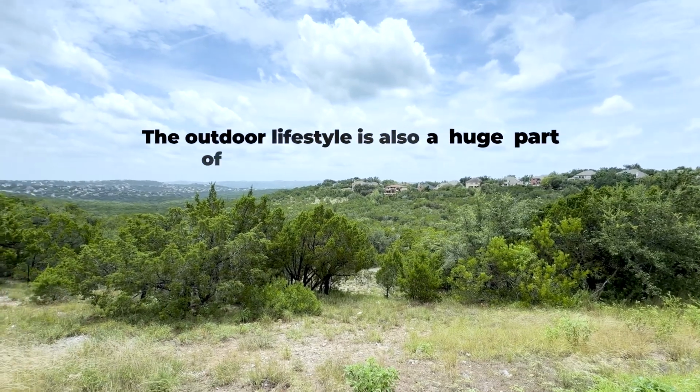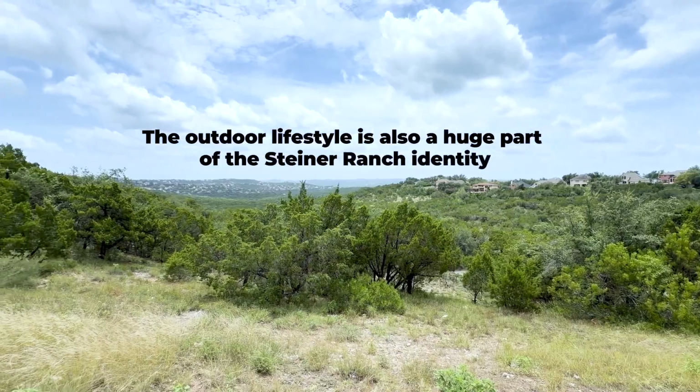And for families relocating from out of state who are nervous about starting over and building a social life right away, Steiner Ranch is one of those places where you tend to plug in pretty quickly because the infrastructure for connection is already there. The outdoor lifestyle is also a huge part of Steiner Ranch identity.